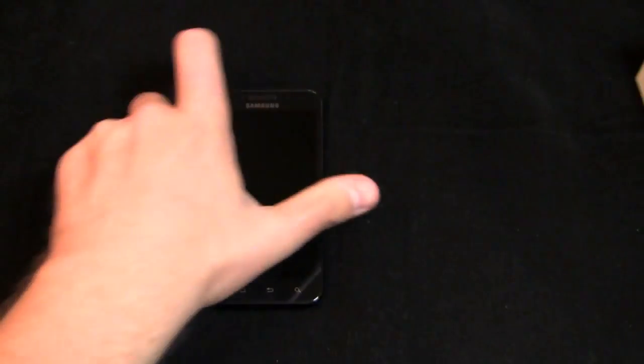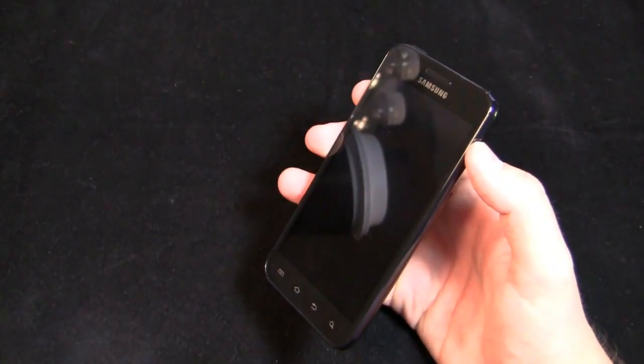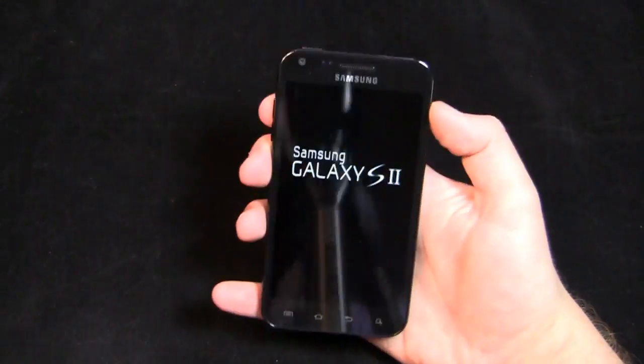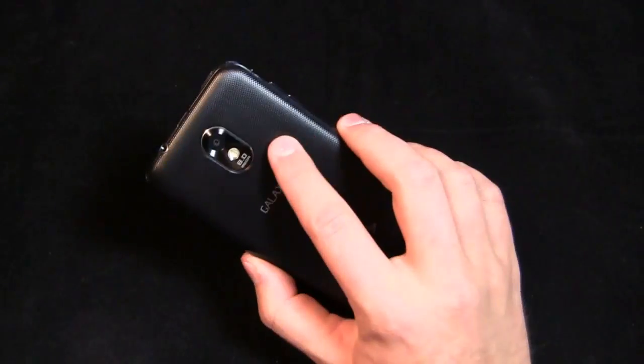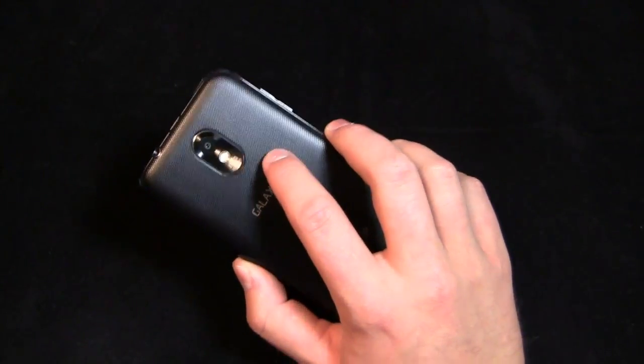Let's take a look at the actual device. You have a dual-core 1.2 gigahertz Exynos processor over here. So you do have the larger display, though. You can see my cup of coffee over there from earlier. We'll wait for this to boot up. 8 megapixel camera on the back, and you can see the camera placement is a little bit different. It's not side by side. It's vertical. You can see the camera and the flash there.